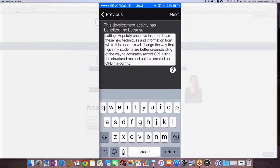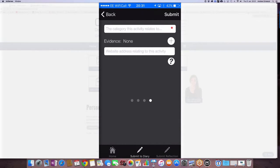So, as you can see there, apart from the little gap between the CPDme.com, it's pretty accurate at dictating what you have done. And if I was in a conference and I just quickly wanted to make a note, or quickly document what I'd learnt, I can very quickly dictate into the app and make an accurate record of what I've done. And it doesn't have to be lengthy. It literally might just be a description, because you can always go back in and edit this at any given point in time.